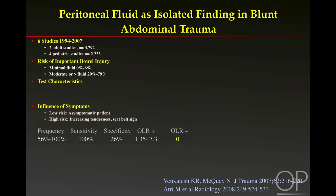So the presence of peritoneal fluid as an isolated finding in blunt abdominal trauma has been looked at in 6 studies from the mid-90s to this decade. There are 2 adult studies and 4 pediatric studies with over 5,000 patients being evaluated. And the risk of important bowel injury is not zero, but quite small when there's a small or minimal amount of fluid present. But if you have moderate or greater amounts of fluid, the risk of significant bowel injury goes between 20 and 80%. The test characteristics of this finding are the frequency is high, the sensitivity is quite high, although the specificity is low.